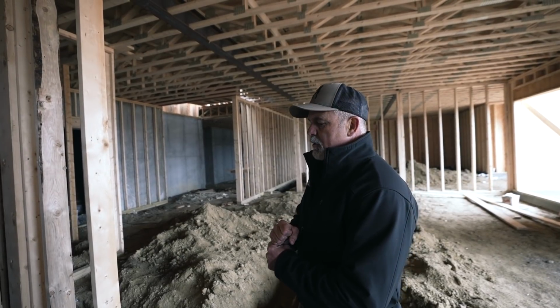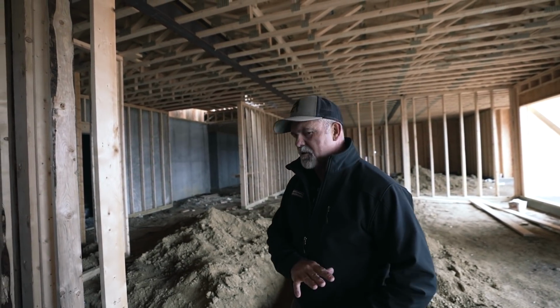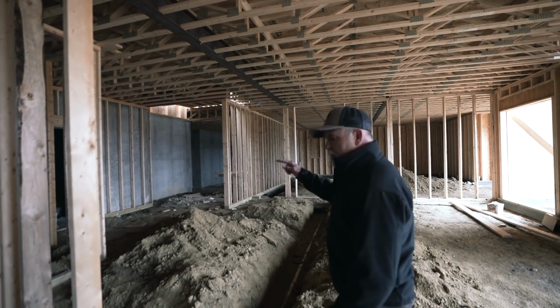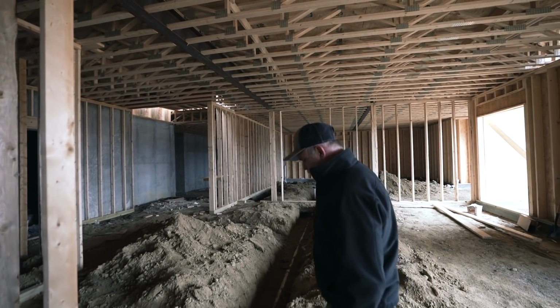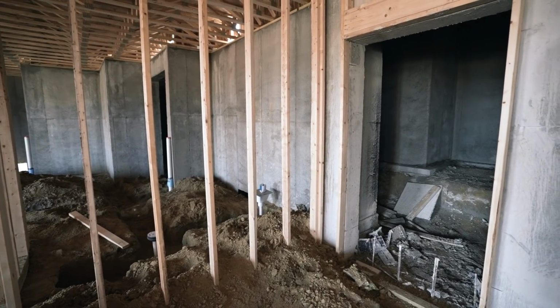That's a little bit more difficult way of measuring, but we passed all those tests. So coming this week, we're going to come in, backfill all this stuff, and if we can make our way over, I want to show you what this gun safe looks like. We now are underneath the front stoop.